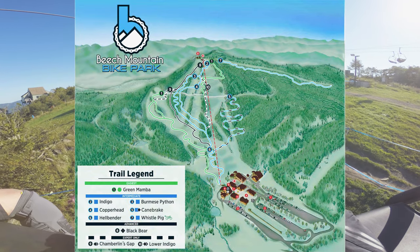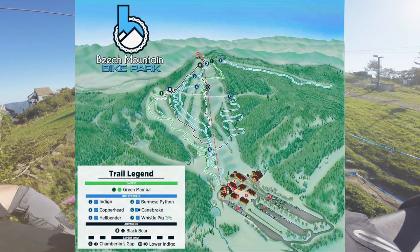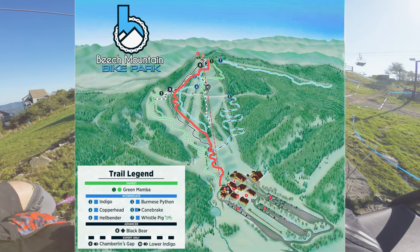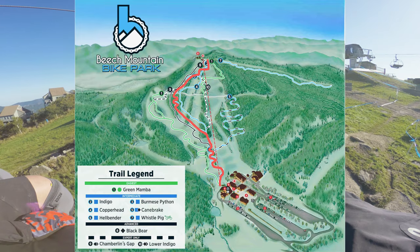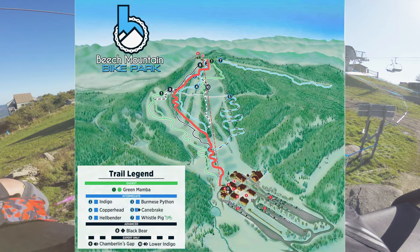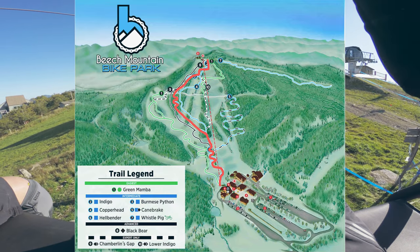So basically every trail at Beech Mountain is separated into an upper and lower section by that road that cuts through the middle. So first run here, we're gonna go down Upper Burmese Python, connect it to Lower Burmese Python, and then that connects to Hellbender at the bottom.